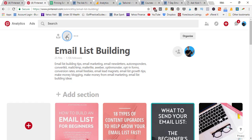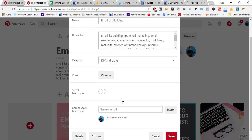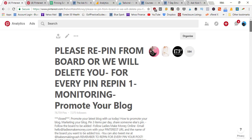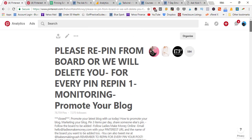We can also click the little pencil here, and down here it'll say collaborators, and you can add or invite people. And then if you want to make the board private, you just click on the little secret tab, and that turns it back into a private board, so it's no longer a public group board. But overall, collaborators right here, this is where you'd add people, and that's how they're going to add you when you send them that email. All right. So that's the group board, what it is, how you get invited. You just email them based on what email or whatever they leave in their description here. Then you get joined to the group board.